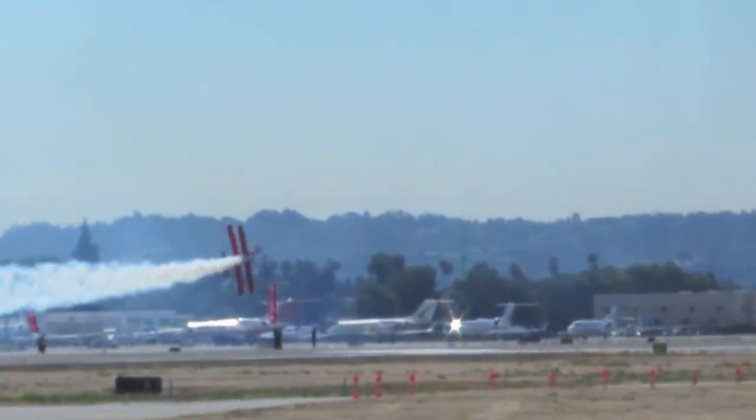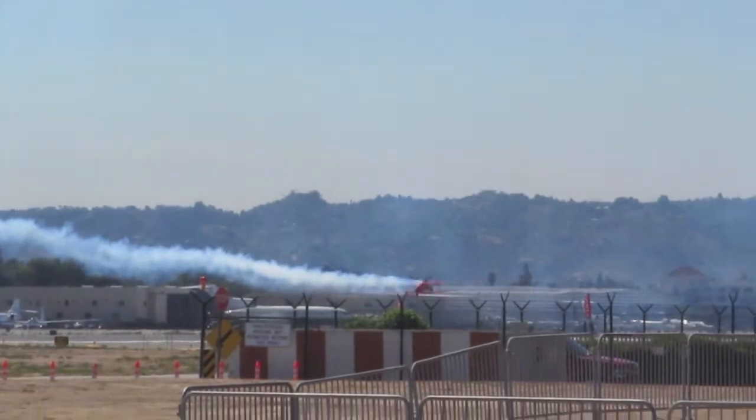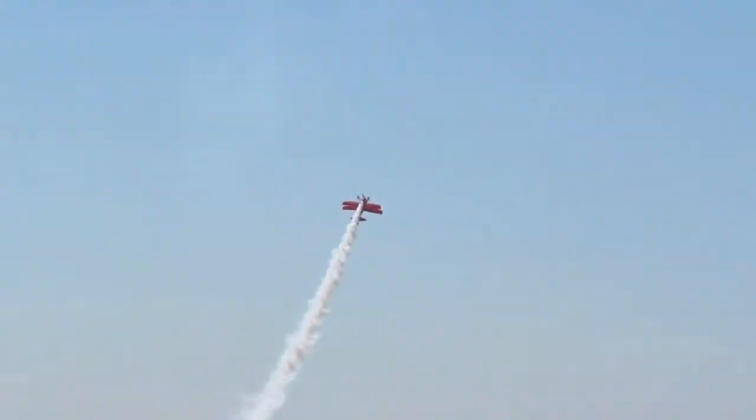He is going to climb this aircraft now up to approximately 1,200 feet above the ground, and then converting altitude back into airspeed, which will drive an inverted pass to 130. Ladies and gentlemen, runway 16 right at Van Nuys is now officially open.